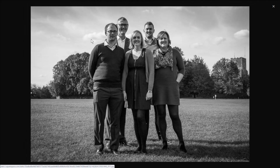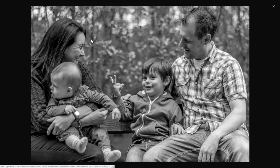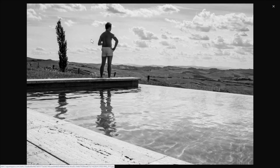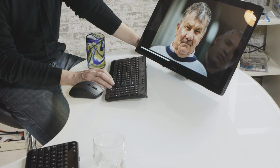Nice portrait. People, maybe a little fill flash on here to brighten up the eyes a little bit, because everybody's got a little bit of raccoon eye. Eyes are in shadow. That's so cute. Yeah. Beautiful, nice close-ups of babies. I want to go there. Yeah, awesome pool. Some of these seem more like candid shots than anything, but that's a good shot. Cute baby.